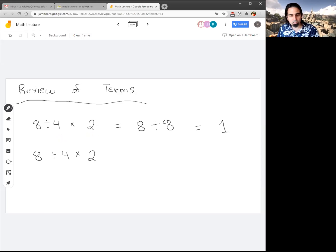And the other student says, no, there's something I remember about going from left to right. So let's do the 8 divided by 4 first. 8 divided by 4 is 2. And then 2 times 2 is 4. So we get different answers. Which of these is the right way to do it?